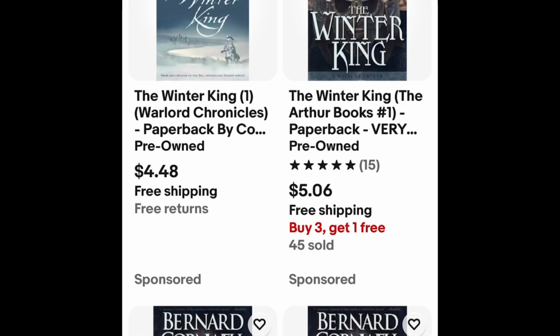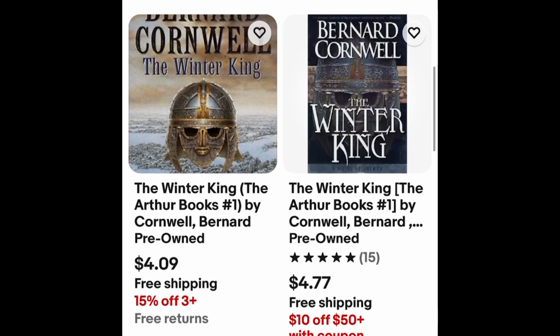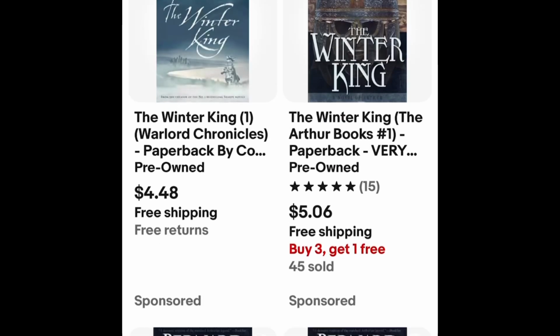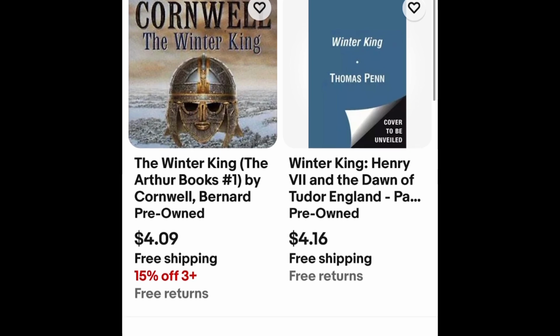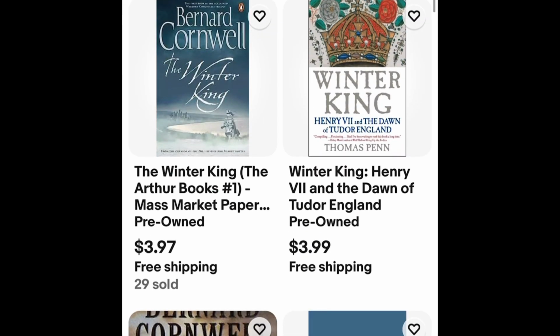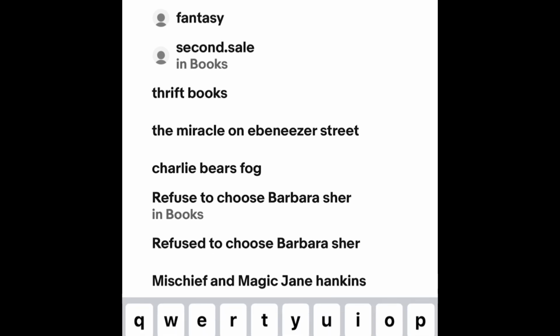But I'm going to put in The Winter King, which is another book I had here. And this one, you'll see there's a very good quality here. We're looking at $5, $6. The very good and the like new will be $1 or $2 more, which is worth it to me. But some books will have tons of options from many different thrift sellers. You can tell the difference between the thrift sellers and people selling their own books from their house because the prices will be a lot higher when people are selling their own books most of the time. And I choose to go with one of these thrift book companies.